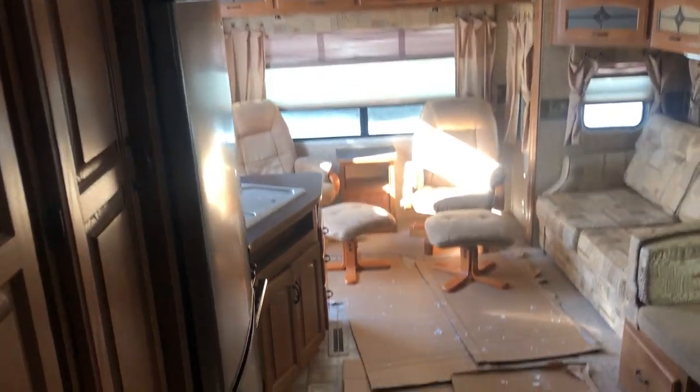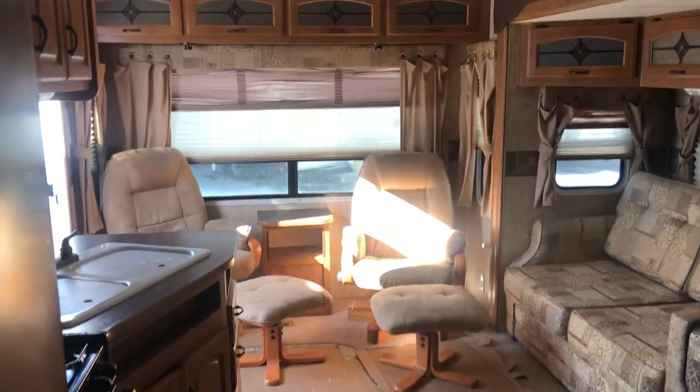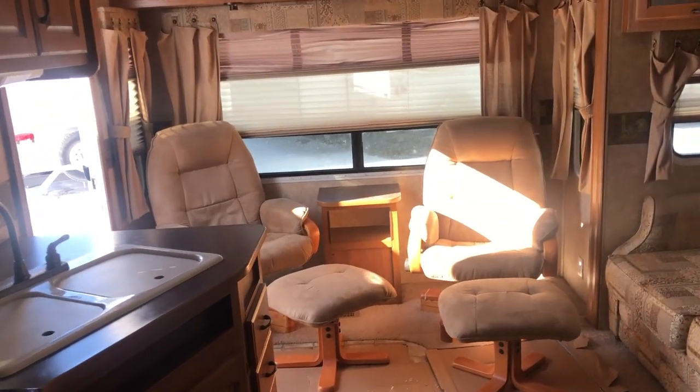Well, there you have it, folks. 2009 Crossroads Cruiser 27RL. Now available on our lot, Campout RV.